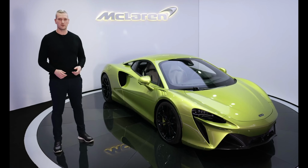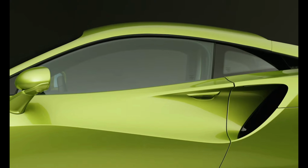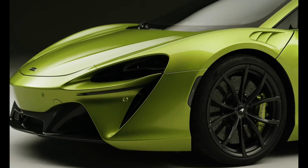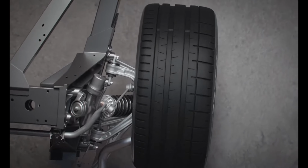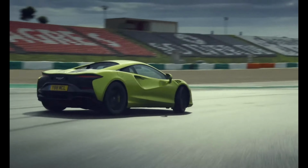We guided the look and feel with three key phrases, the first of which was purity. Now, not just purity of line, but purity through the integration of components. This enabled us to achieve this very clean, pure aesthetic, but also the integration of components meant we were able to reduce the weight, and in turn, reducing the weight means Artura will rewrite the rule book on just how engaging an electrified supercar can be.